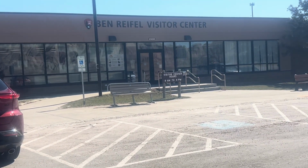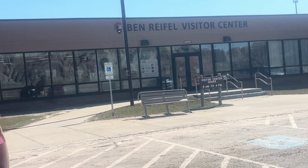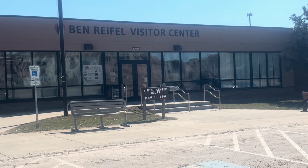So we are stopping at the visitor center quickly, and then we still want to continue to the Minuteman Missile Center first.